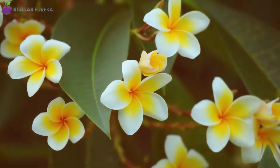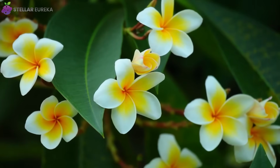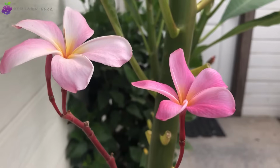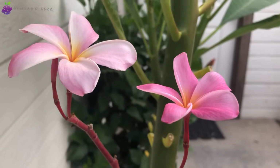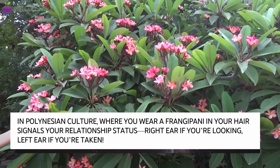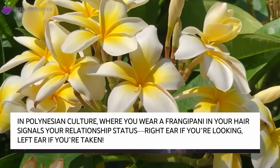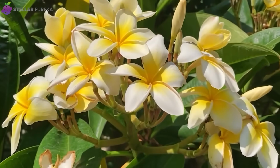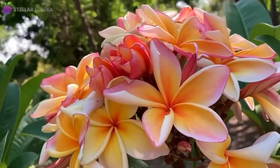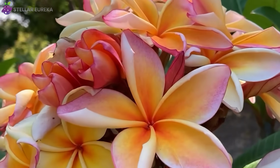Plumeria. Few flowers capture the essence of the tropics quite like this flower, also known as frangipani. With its waxy, star-shaped blooms and intoxicating scent, this small but striking tree has enchanted cultures around the world for centuries. Its flowers, ranging from soft whites and yellows to fiery reds and deep purples, emit a sweet fragrance, strongest at night, to attract pollinators.